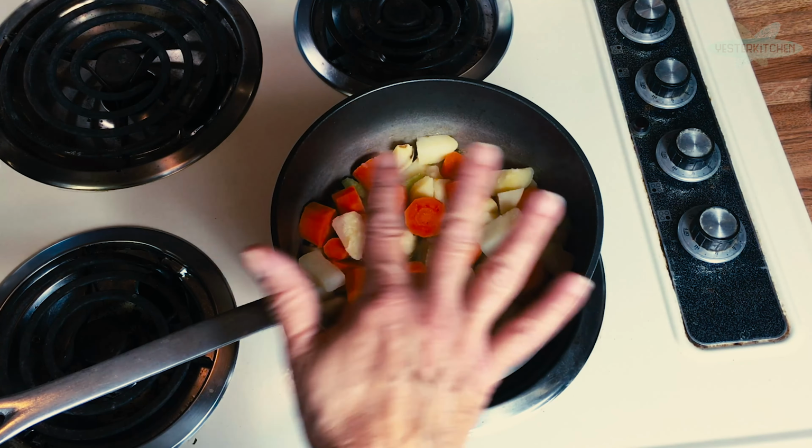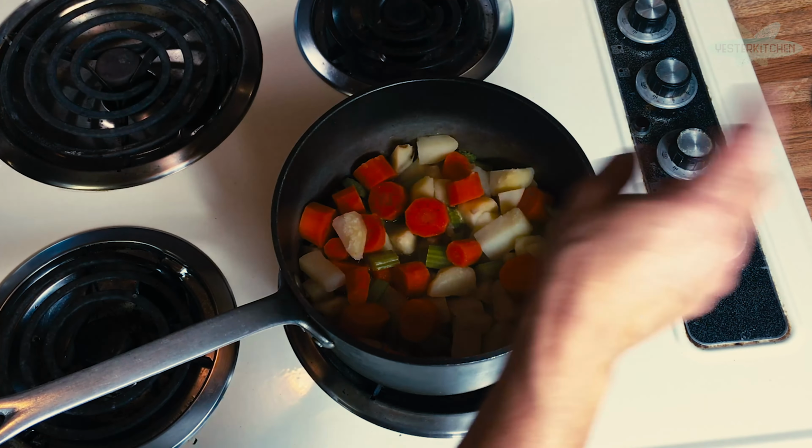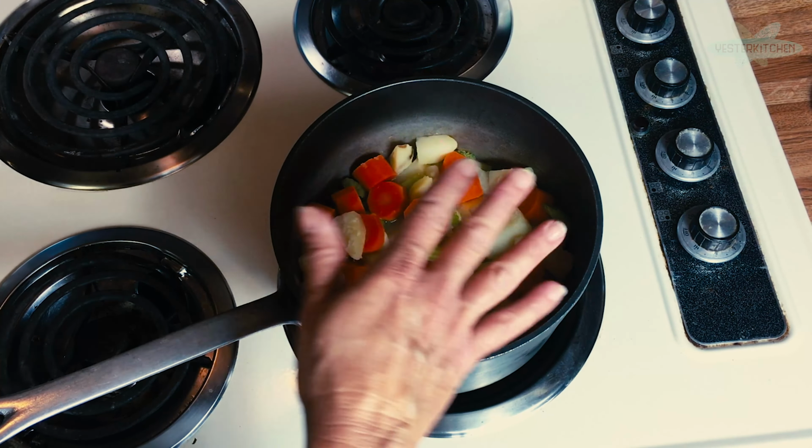I had a cover on the pot, but I didn't put it on all the way. I kept it like that much off so some of the steam could escape for maybe about half the time. So you can put a cover, you don't have to put a cover.